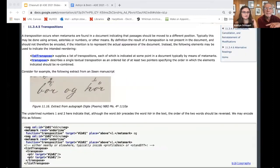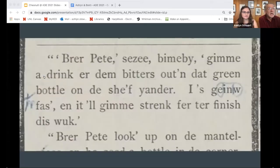However, both the case study that's offered, which is a prototypical example from an Ibsen manuscript, and the encoding that has been devised to account for it make it clear that the TEI Council was thinking of transposition as the swapping of two bits of text rather than the translocation of a single bit of text. At any rate, the Chestnut galley proofs include examples of the model illustrated in the TEI guidelines quite closely, as in this example here, where he's switching the positions of those two letters.